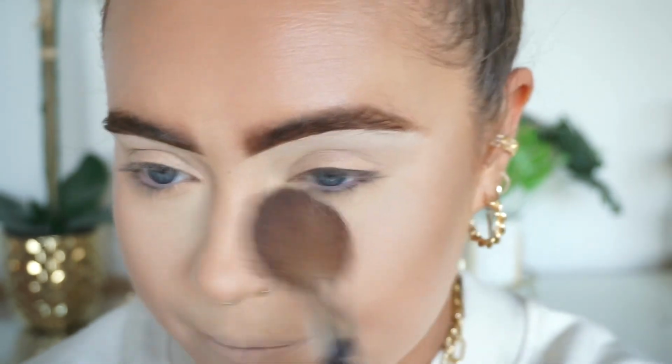So I'm going to zoom these right in. I'm going to zoom these in as much as I can to the point where it doesn't make both of us feel uncomfortable. But as you can see, I haven't really dusted that off yet.